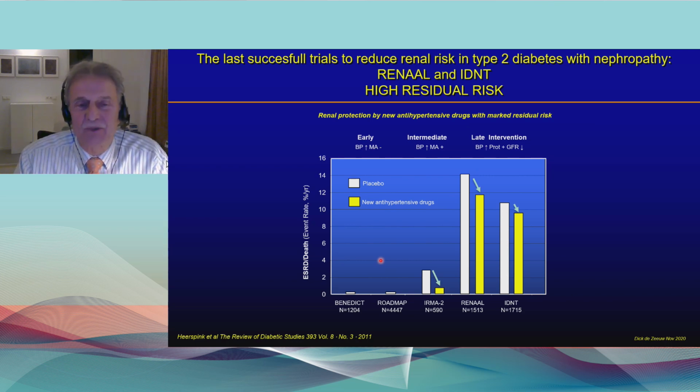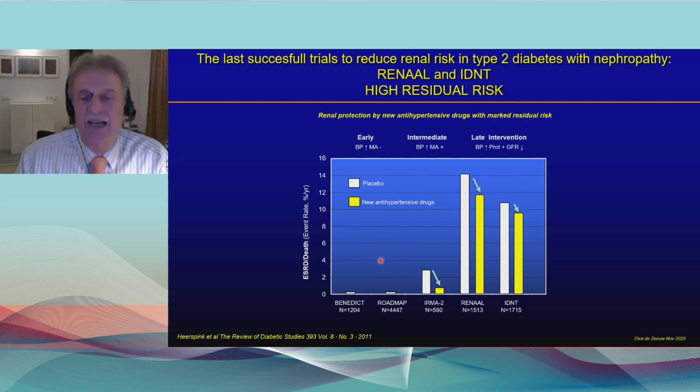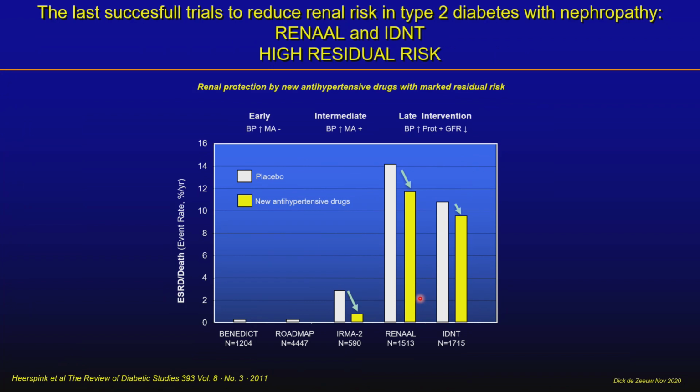This is what we would call a change in the era of treating chronic kidney disease. And Christoph already told you I was present at that time when we started with the RENAAL and IDNT trials, two trials that were attempting to stop the progression of kidney disease by introducing a drug that intervened in the renin-angiotensin system, in this case, angiotensin receptor blockers, losartan in RENAAL and irbesartan in IDNT.